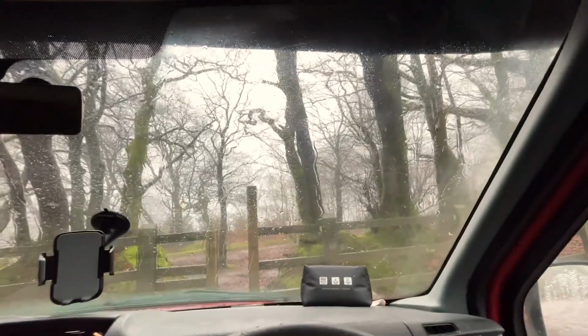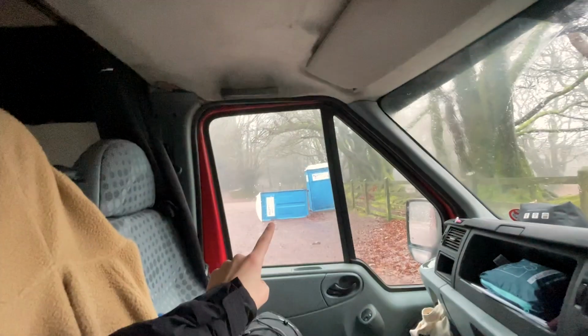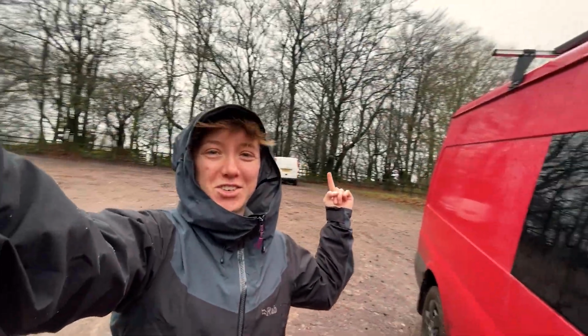Don't know what I'm going to be able to see. The trees actually look pretty cool, but I'm just hoping one of them doesn't fall on the van, because that toilet over there has already fallen over. Oh god. I did move away from these trees because they're a bit blowy and I did not want to get crushed.